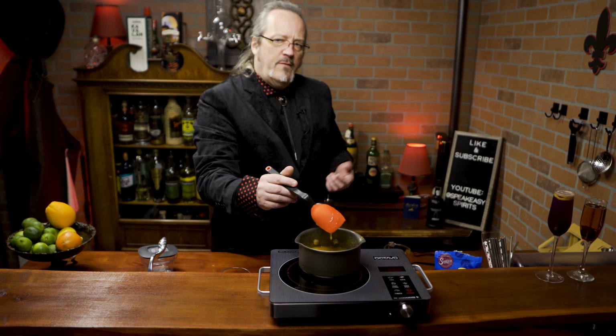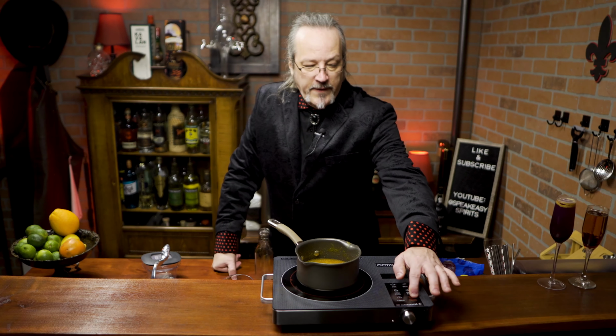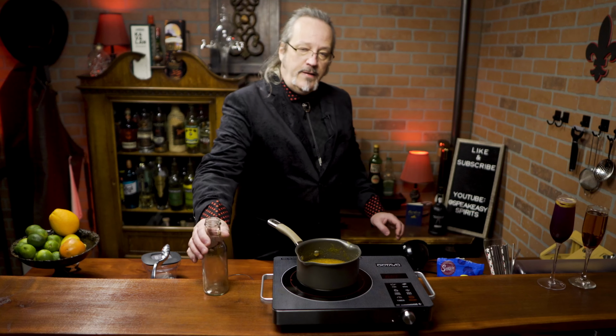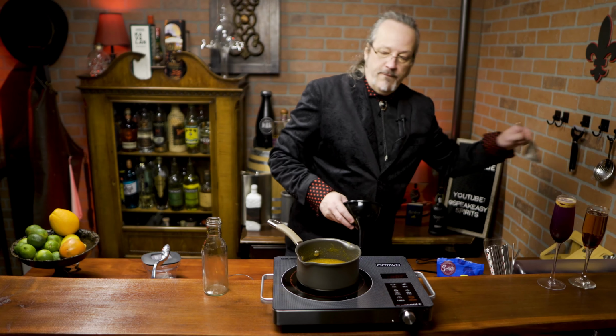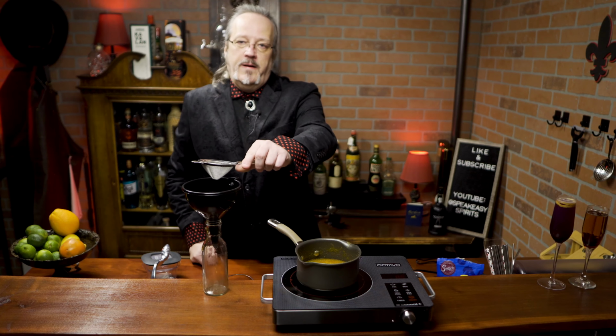Typically, a simple syrup is good for a couple of months. The sugar seems mostly dissolved. I'm going to turn off the heat, and we're going to let this cool a little. Once it's cooled, we're going to bottle it. Now I'm going to use a fine mesh strainer to get any of the larger chunks out of there, and a funnel to get it into the bottle.